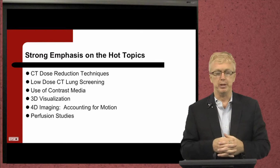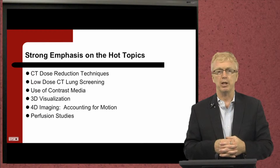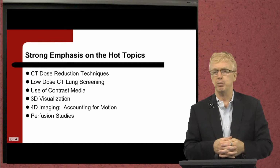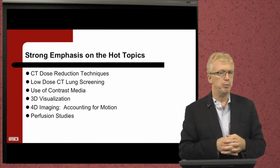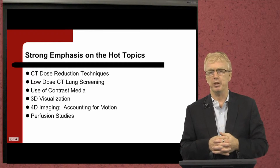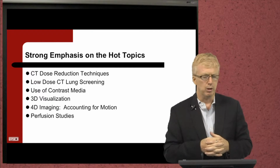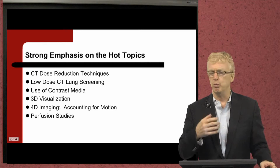Use of contrast media. For years now, we're starting to really capitalize on using fine CT slices to reconstruct 3D visualization and use that to help in surgery. Fantastic technologies. 4D imaging, being able to track motion at the same time that we're getting anatomical information. Very powerful. Still untouched as far as what we can do in the future. And then perfusion studies as well. So we stay on top of that.